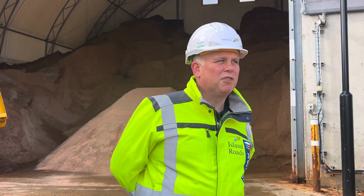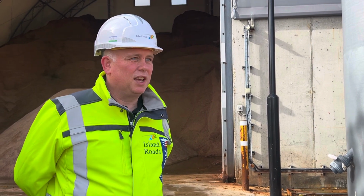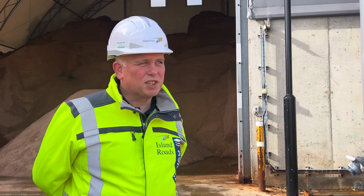The winter service we provide between November and March across the strategic route of the island, which is about 43% of the island's roads. We take a specific weather forecast that determines what treatment we need to take, and then we communicate that on a daily basis around about lunchtime to various stakeholders, including yourself, so you're aware of what treatment we're going to undertake that evening or usually the following morning.